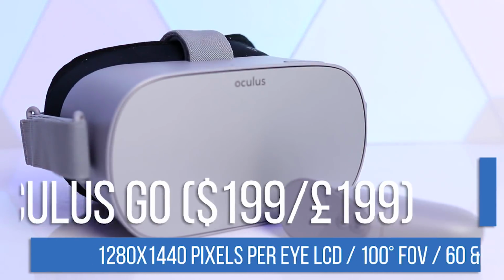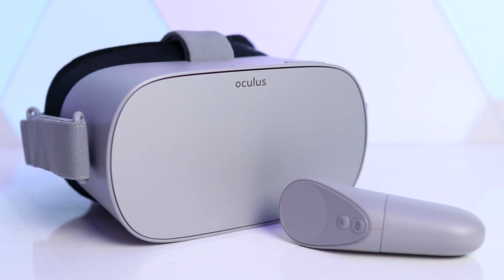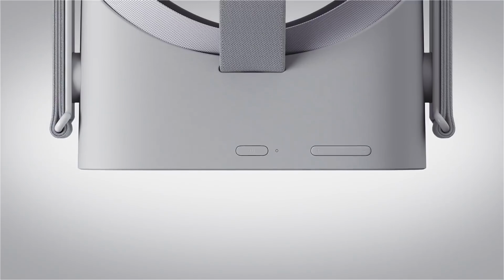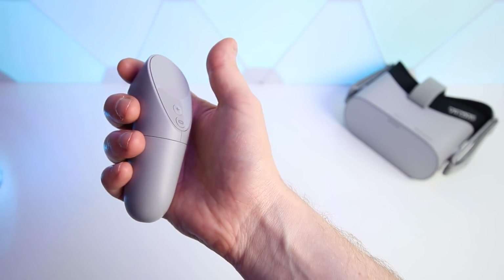The next headset is the Oculus Go, which is the first fully standalone VR headset from Oculus. Think of it like a super high-end Google Cardboard without the need of a phone to power the display, as everything you need, including audio, is built into the headset itself. The headset is light and comfortable to wear with its material head strap and comes with a single controller.